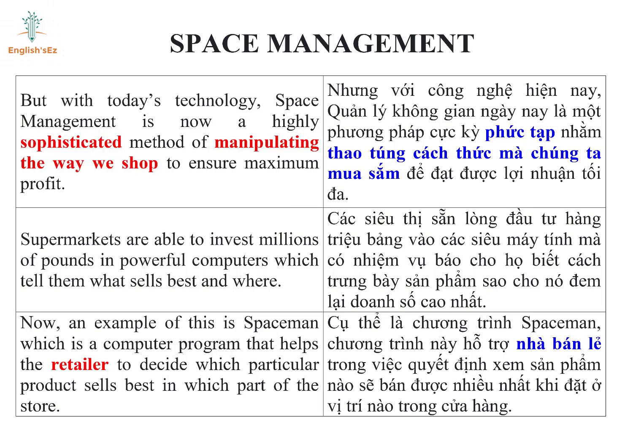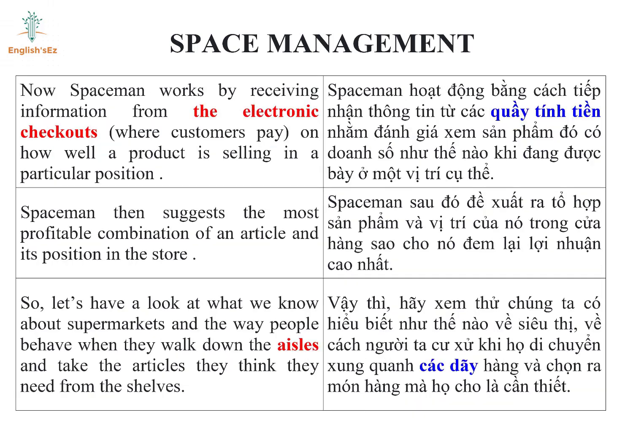But with today's technology, space management is now a highly sophisticated method of manipulating the way we shop to ensure maximum profit. Supermarkets are able to invest millions of pounds in powerful computers which tell them what sells best and where. An example of this is Spaceman, which is a computer program that helps the retailer to decide which particular product sells best in which part of the store. Spaceman works by receiving information from the electronic checkouts where customers pay on how well a product is selling in a particular position. Spaceman then suggests the most profitable combination of an article and its position in the store.